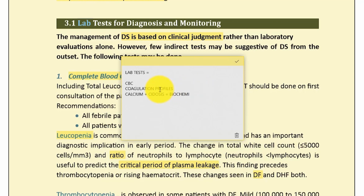So once again, the CBC is nothing but, if you write it down, you have to look for the PCV and the platelets, along with leukopenia. And the coagulation profiles are nothing but the P's. And what are the P's for? The APTT and PT, and also the TT.